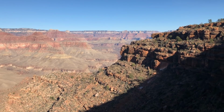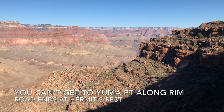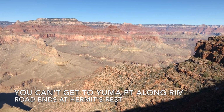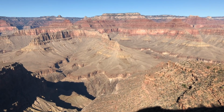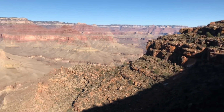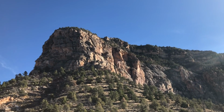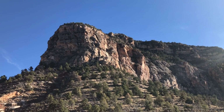I'm right down below Yuma Point, and this is a spot that you can't get to by car. You can only get to Yuma Point by hiking, or down below here on the Boucher Trail. And that's Yuma Point, right up there. Above me, maybe 1,000 feet or so.